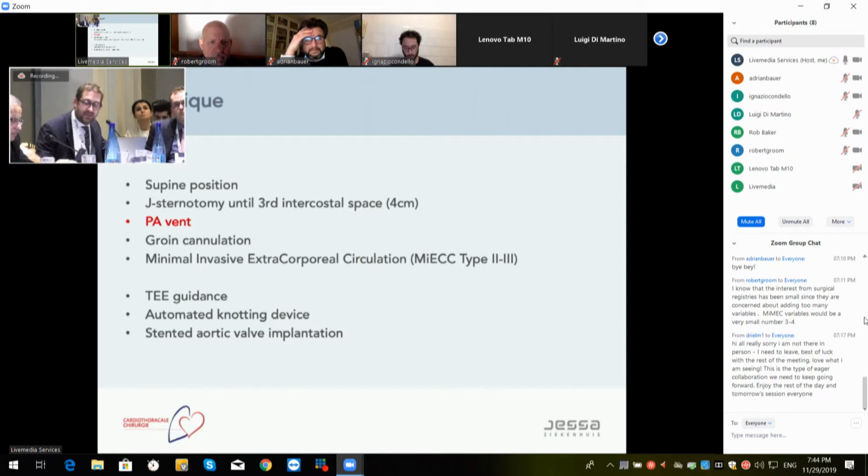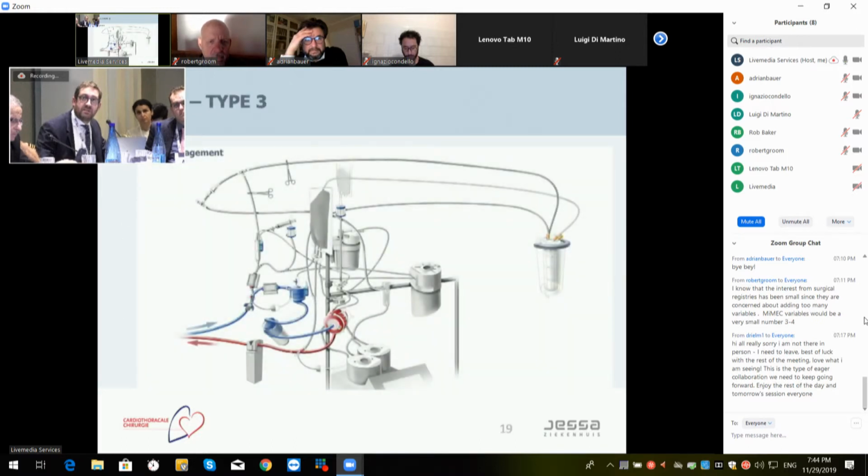TE, automatic knotting device, is very important, also for your skin-to-skin time. With partial sternotomy, stented valves, we have a skin-to-skin time around 70 minutes. So then we use a type 3.